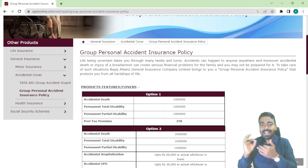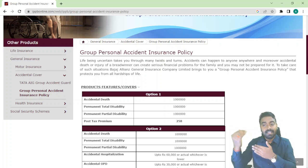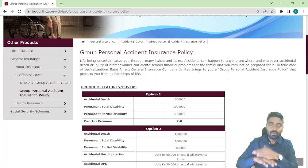So this policy I am going to discuss is basically a group personal accident insurance policy. That means the benefit is given only if the person dies by accident. Okay, that's the first criteria. There are basically two options available. Let's discuss option 1, then after that I'll go to option 2.